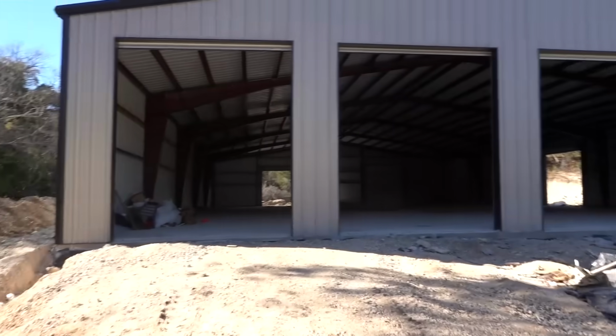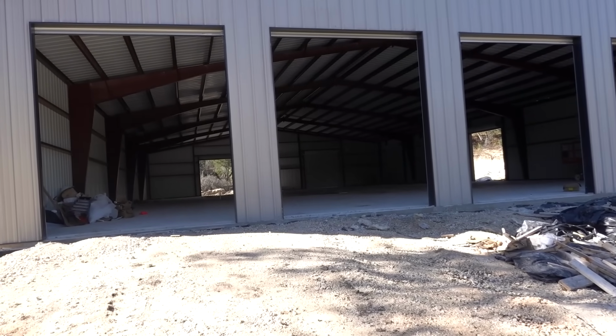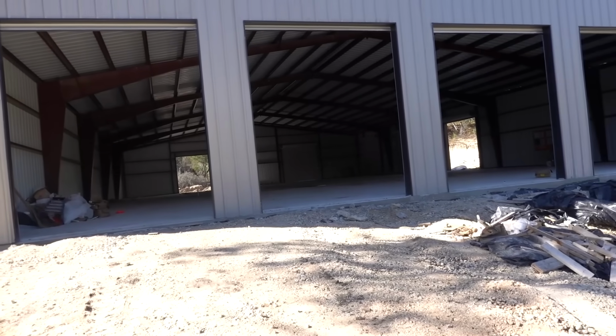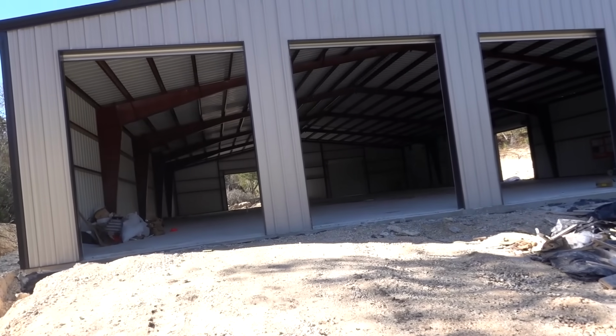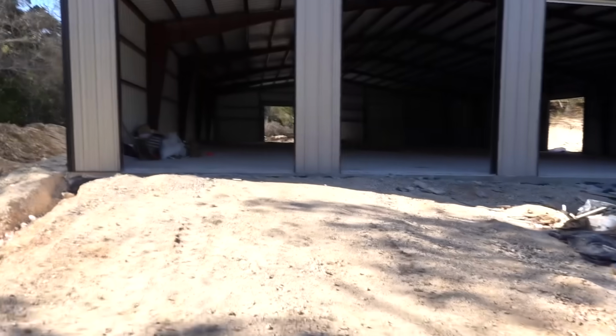So, as you can see, we have built a... echo. It's really weird. I'm this far out and it still goes in and echoes and comes back. We have built a fairly straightforward metal building.